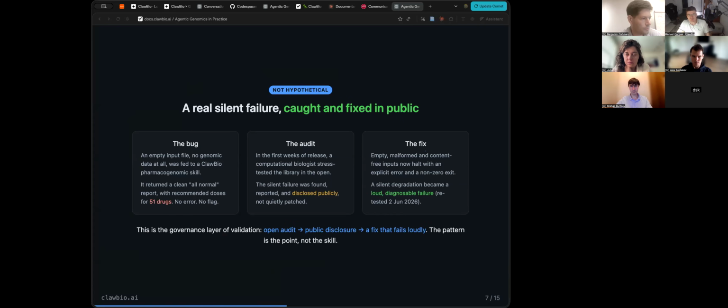A ClawBio pharmacogenomics skill was handed an empty file, literally no genomic data. Instead of refusing, it returned a tidy, all-normal report, including dosing recommendations for 51 drugs. No crash, no warning, and this is the silent failure mode in the flesh. What matters is what happened next. In the first weeks of our release, a computational biologist was stress testing the library in the open, found it, and disclosed it publicly. Not a quiet patch. In fact, this person told me that ClawBio could kill people.